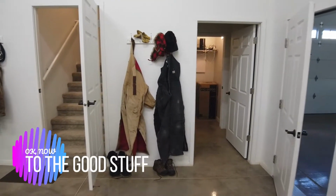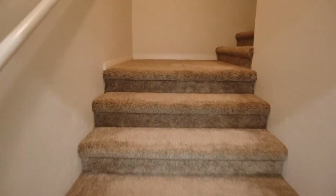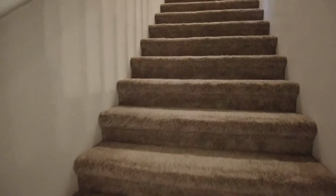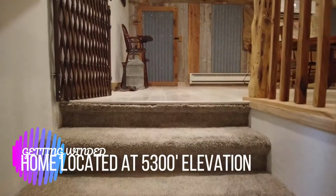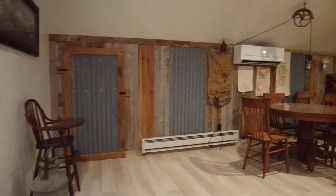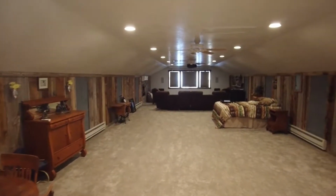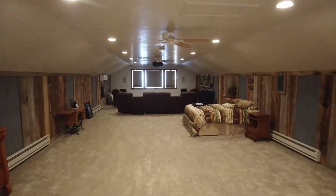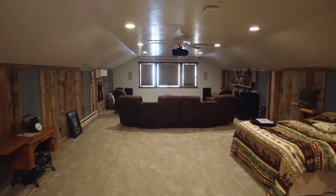So once we go from the network room and then walk up these stairs here, up into the theater room, well, it's theater slash guest room, 60 feet long, so I guess you could do a lot of stuff in here. This is a nice big room. Probably fit a lot of people in here.